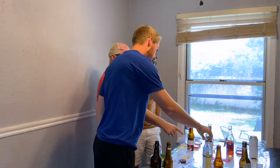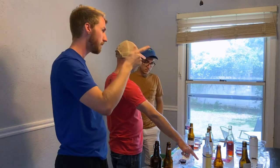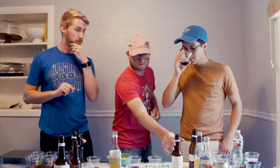You know what I will say is he executed this really well, because we were able to pick up on all the things. We knew there were pineapple skins and chilies and cinnamon. Absolutely, well executed. However, this one tastes better. This is really good.